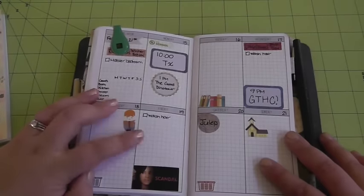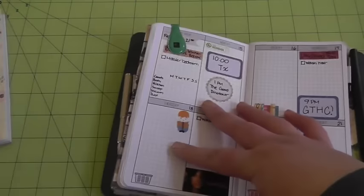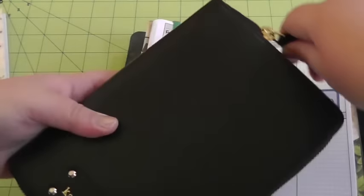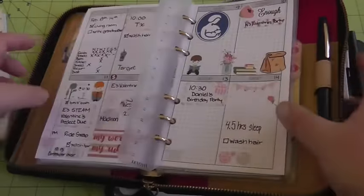These are the Growing Up Goddess inserts, the same thing that I used in my, I'll go ahead and compare here, same thing that I used in my weeklies. They're meant to be Traveler's Notebook inserts, and I used them in a ringed planner.